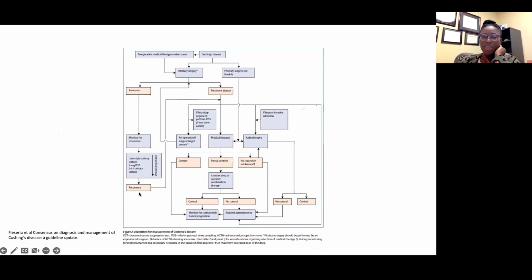And then when the recurrence is diagnosed, you go back to looking at the MRI. Is there clear actionable tumor on that MRI? Meaning you can say, yes, there's tumor on the left side over here that, if I were to take it out, increases their chance of achieving remission a second time. Versus if there isn't, you can still take them in if everything points to recurrent Cushing's disease, but with the caveat that you may get in there and not find anything.